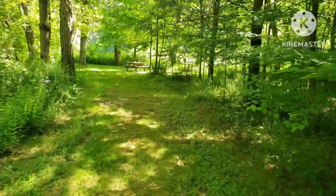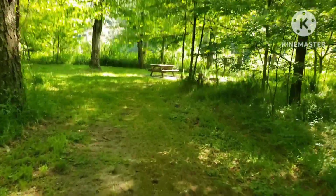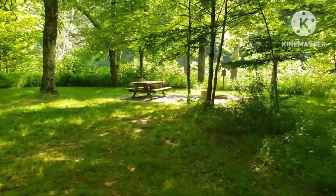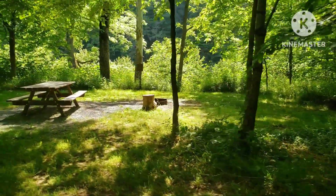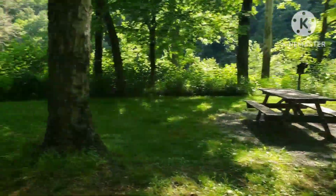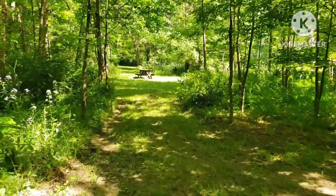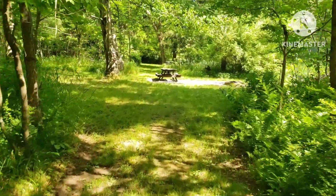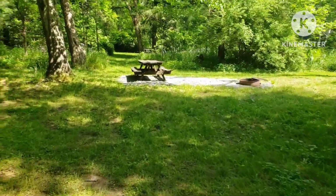Like this, and you have a nice little area with a picnic table, a fire pit, and it looks like there's a log there for a seat, or two. Actually, there's two logs over here, for a seat or for splitting wood on, etc. And I'm assuming this would be campsite number 12. And 13, so on and so forth, down here along the creek. These are the ones that are a little more secluded.